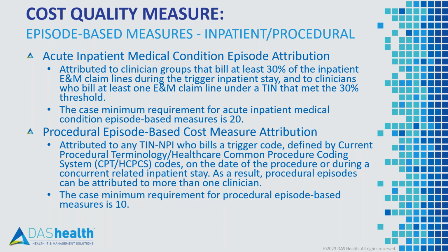Procedural episode-based cost measure attribution includes the case minimum requirement for procedurals, which is 10, meaning 10 episodes must be attributed to a MIPS-eligible clinician or group for the measure to be scored. For groups, a total of 10 procedural episodes must be attributed across all clinicians who have reassigned their billing rights to the group's TIN. So to calculate these, we have to trigger and then define an episode.